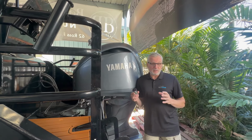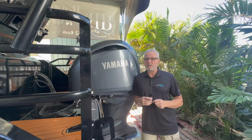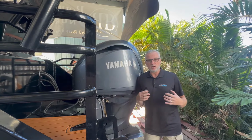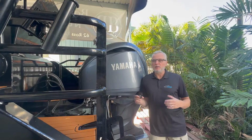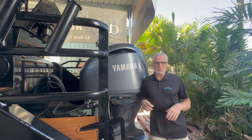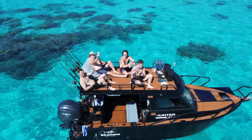What was also very evident to us is the performance of the Yamaha in the lower rev range. I was definitely getting between 4 and 7 kilometres per hour better speed at the lower rev range, whereas the big Mercury V8 didn't like sitting under 4,000. It really wanted to get up and go. And once we're hitting that 4,500, 5,000 rev range, the Mercury V8 came into its own. So check it out and see what you think.